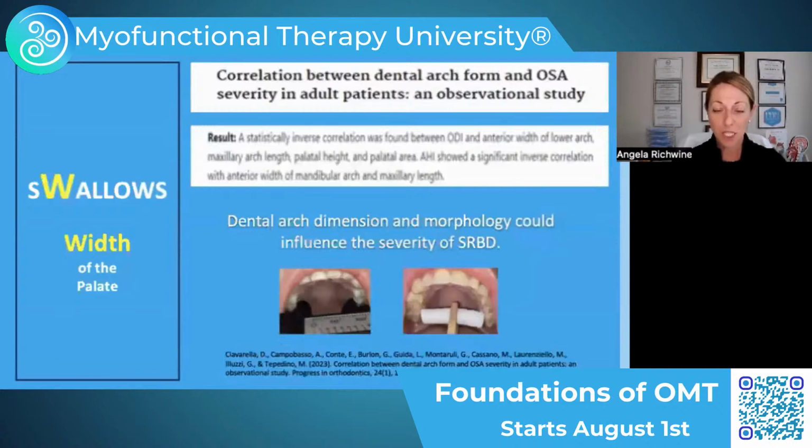If you take a look at these two pictures, you can see that we're looking at the palate with two different types of measuring devices. If you don't have a CBCT scanner, that's okay. Now these are approximations, which is better than nothing. And it's very simple.